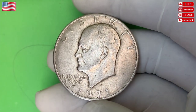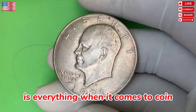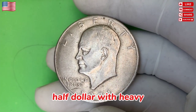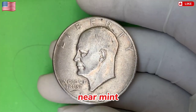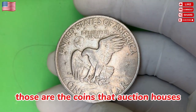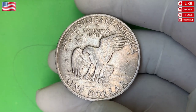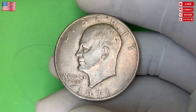If you are a collector or even a beginner coin enthusiast, you should know that condition is everything when it comes to coin collecting. A 1918 half-dollar with heavy wear may still be interesting, but the ones that are preserved in near mint or mint state condition are the real treasures. Those are the coins that auction houses put under the spotlight. Those are the coins that bring in breathtaking bids, and those are the coins that every serious collector dreams of adding to their collection.